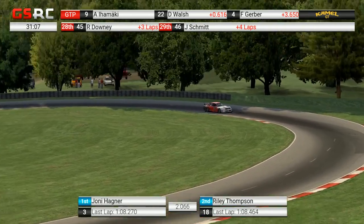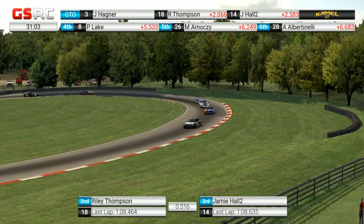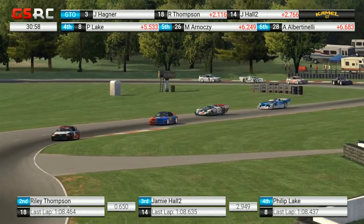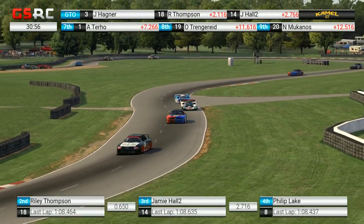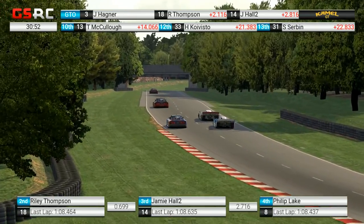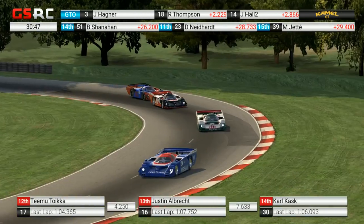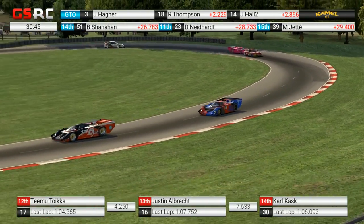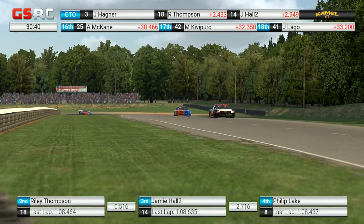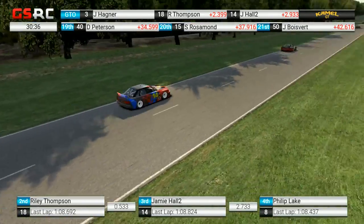Going back to the front of the GTP class. Yeah, they're right now in the mix here of your GTO battle that is for second position. So they really have to fight through the battle right now because they don't want to lose any position themselves. Justin Albrecht in trouble. And now they're clear of this battle for second place.